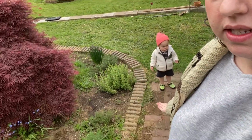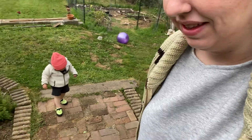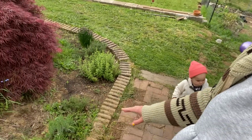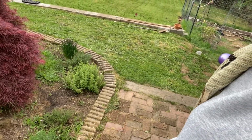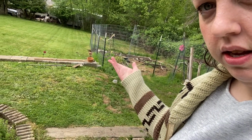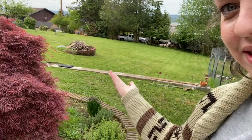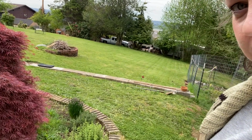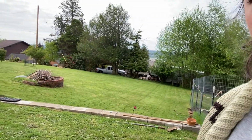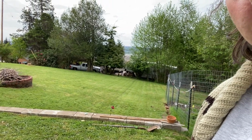As you can see here where Oscar's standing, this was all grass when we moved in. We didn't know that was there. We're at the bottom of the deck here. We dug out this whole concrete border that was already in there. The bricks were already there, we just didn't know they were even there. And then have since added this little border kind of thing to level out some of the lawn, because the whole thing is sloped down, which is pretty hard to tell on video, but it is.